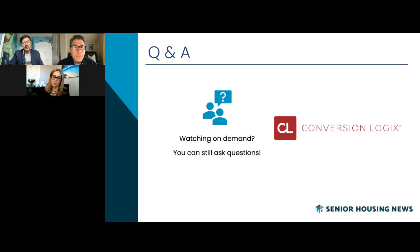Jen, you mentioned the lead time being longer for active adults. I don't know if you have data on this, but can you share anything on expectations for how long the whole sales cycle takes on active adult versus, say, IL, and any strategies for driving faster sales in the active adult space?